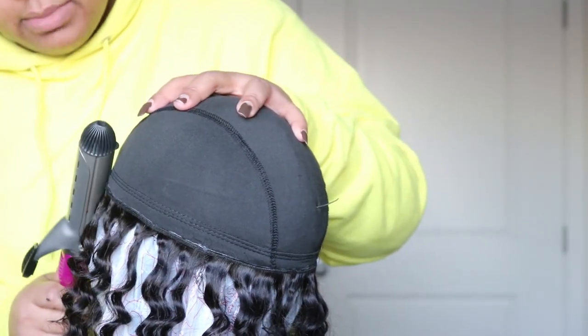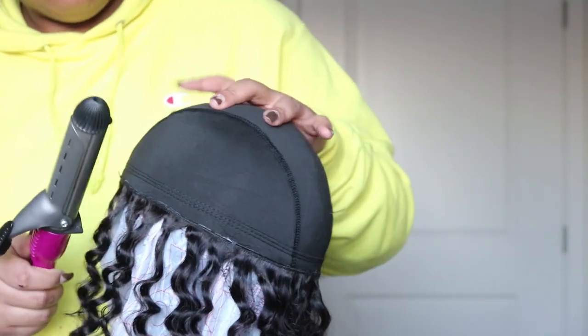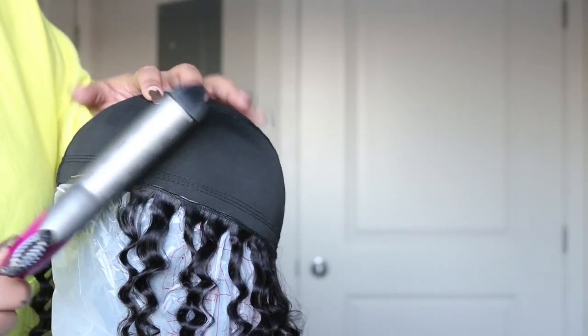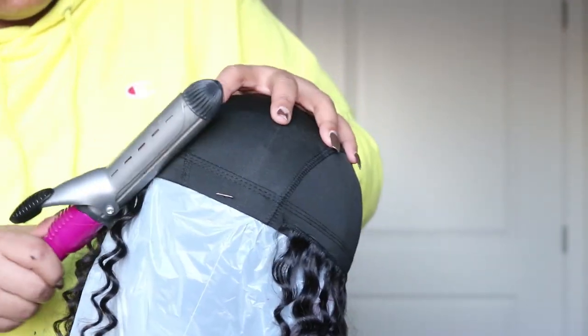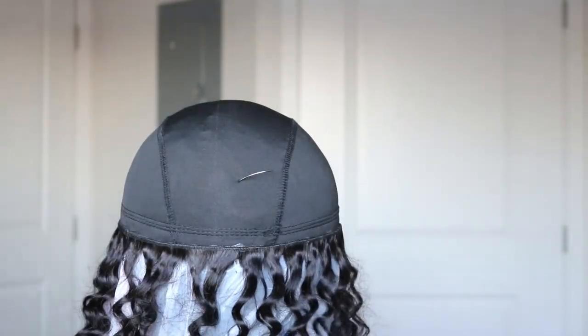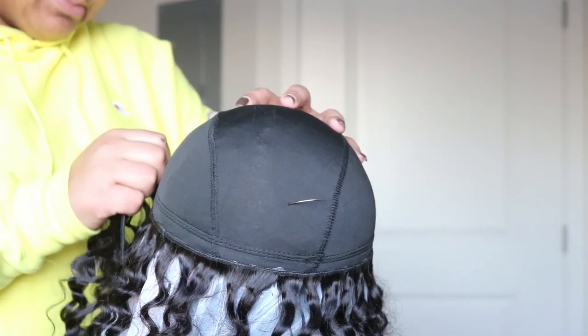The one place you want to make sure you do this really well is the beginning of the placement. Right here is where I began this track. This is one place you want to press down well. You don't want the beginning of the track to be coming off. Now I'm going to repeat that process until I get to where my closure needs to be.